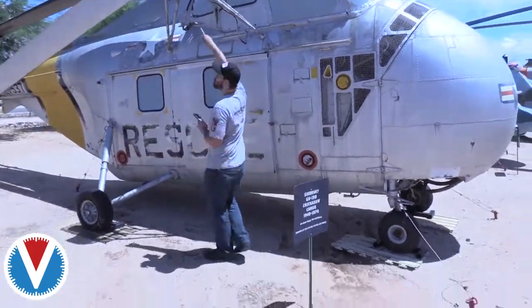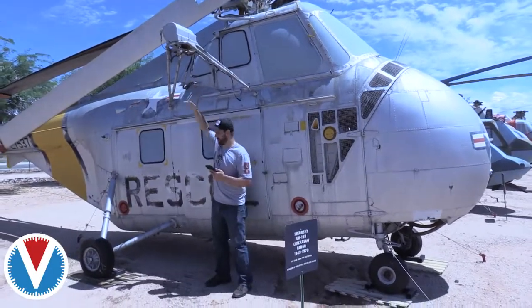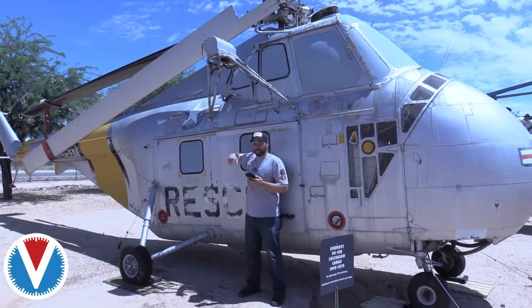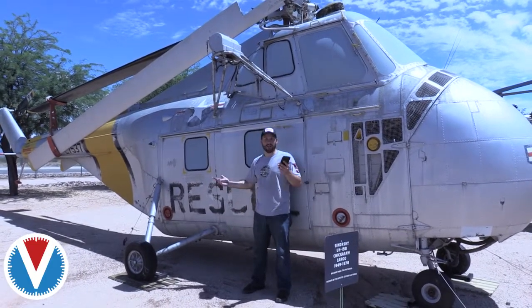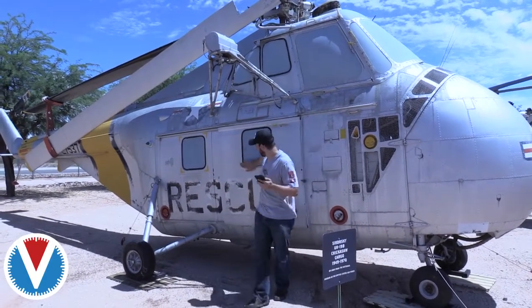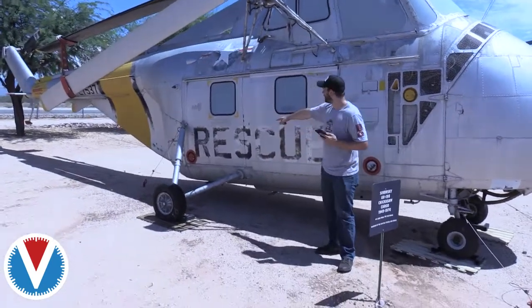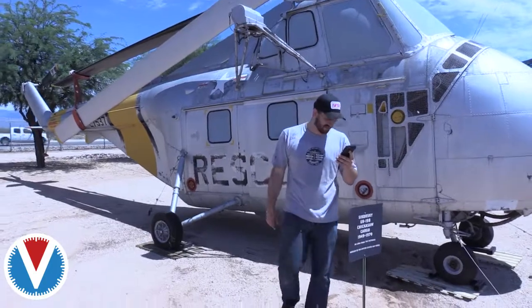And you can see the winch would be used for search and rescue. The helicopter's hovering over something, you need to get a person out. They put the stretcher down or whatever. You just hook yourself up and they pull you right up and you go in the door. See? S&R, which is search and rescue.